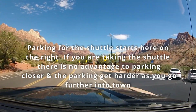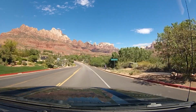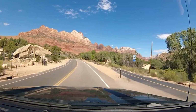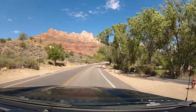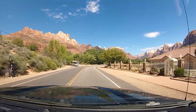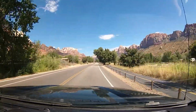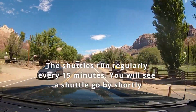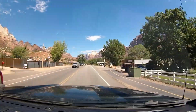This is actually shuttle stop number 9, and they go in order all the way up to the actual park entrance. I'm leaving our entire drive in up to the park entrance and back out till we find parking, just so you can have an idea of what the entrance looks like, what the availability of parking is, and where some good opportunities might be.